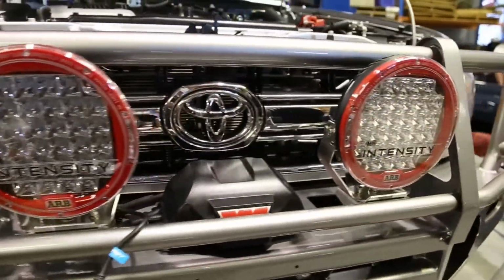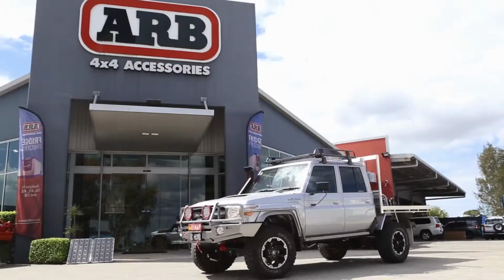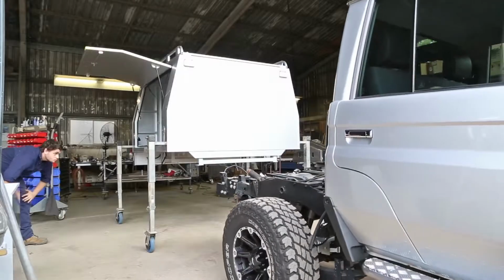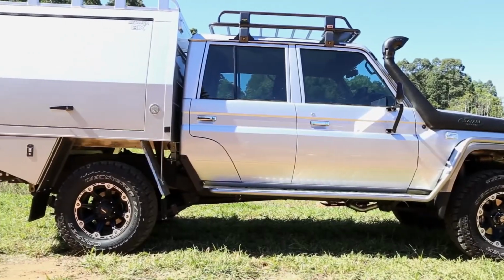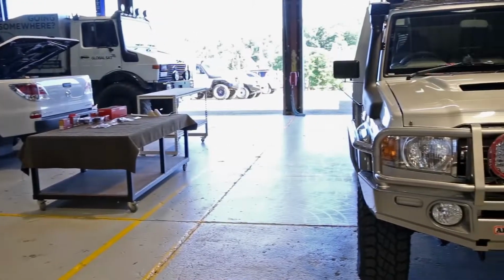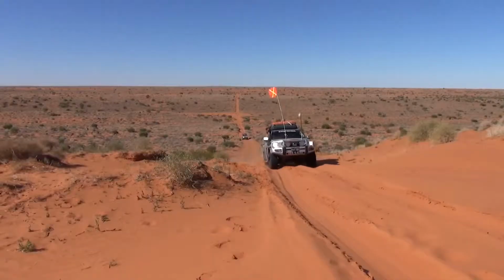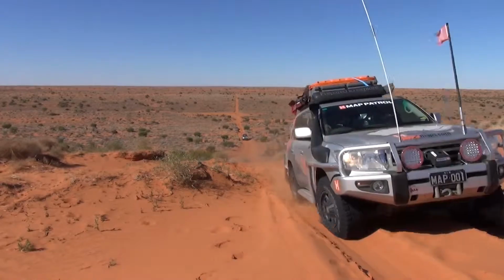So far in our Map Patrol build, we've seen the LandCruiser get toughened up at Cooper tyres and ARB. And we've had a custom ute canopy built, which will carry and organise our field team's expedition gear. The next stage is happening at GlobalSat, who will install the LandCruiser's mapping and communications equipment. But more importantly, we'll devise a power management system to keep everything running.